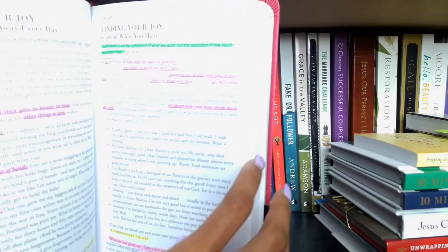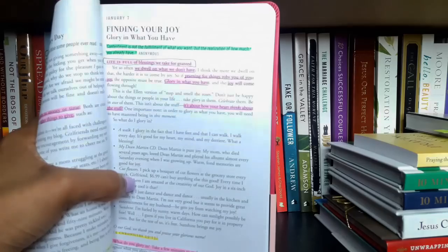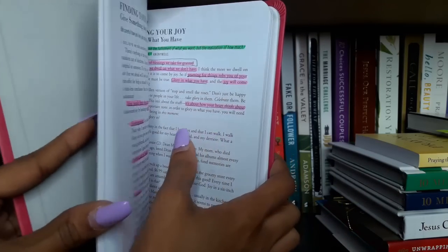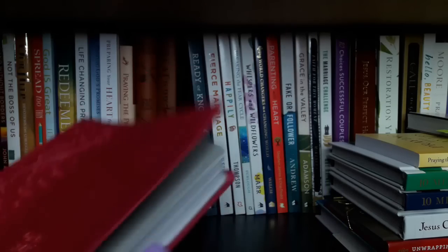Ugh. Lighting is gonna be sucky. I apologize again. I didn't think this through. There we go. But yeah, I did start this one, but I don't think I got that far. I probably did like 10 days.